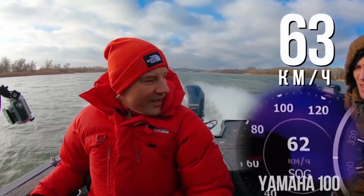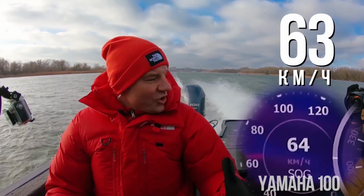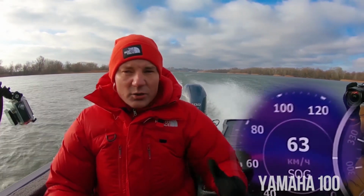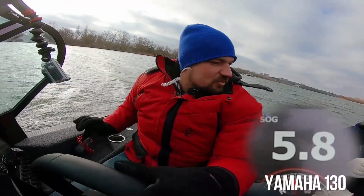That's the cruising speed at 4,500 RPMs with 2 passengers, full fuel tank, 2 extra batteries, hydraulic jack plate, motor guide, so pretty much maximum load for fishing. We get 63 kilometers per hour. And now we'll show the cruising speed.